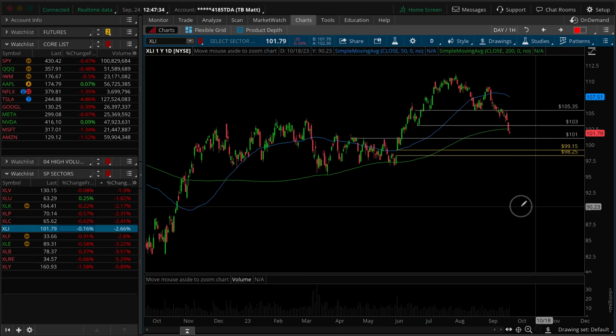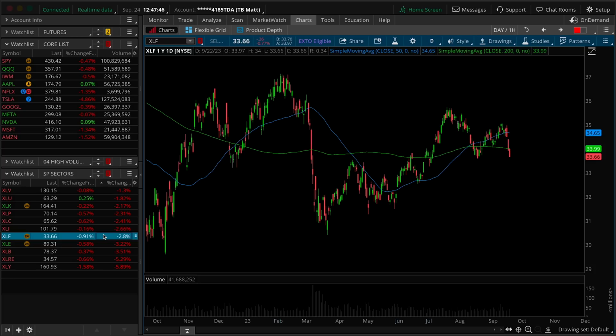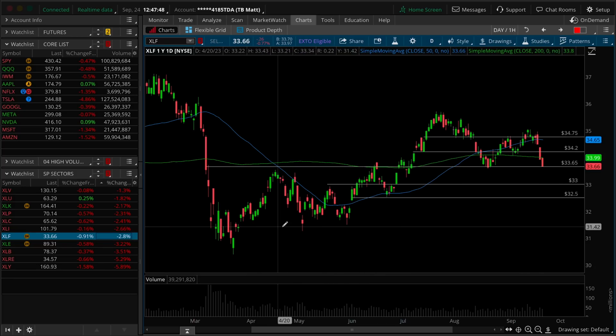Next up is the XLI. What's going on with industrials? Clearly making the rotation through this thin structure. I would be looking for 101 when and if we get to 101 and there's a reprieve bounce. Maybe if that aligns nicely with a counter trend move for the S&P as a whole, we would pay attention, but for the most part, not helpful to the bull side.